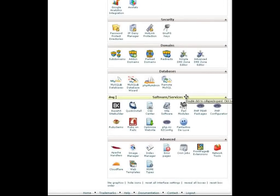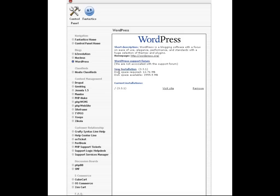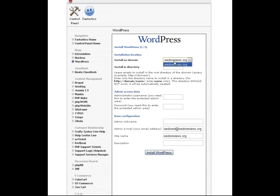Now, say for example, if you're going to be installing WordPress, because most of the sites I use WordPress. That's another thing I like about Hostgator. You can scroll down here and hit Fantastico. Then once it loads, you can click the little WordPress button. Now, I've already got an install of this, but if you got a brand new site, you'll hit New Installation. You pick out your domain that you want it on, and directory.